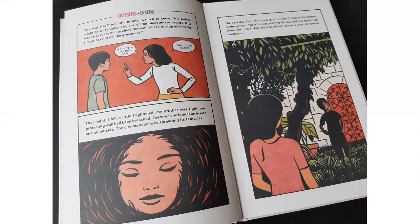That night, I felt a little frightened. My brother was right. Our protecting wall had been breached. There was no longer an inside and an outside. The city monster was spreading its tentacles.